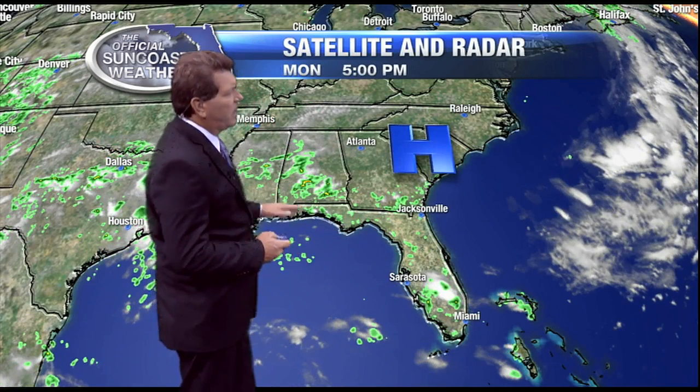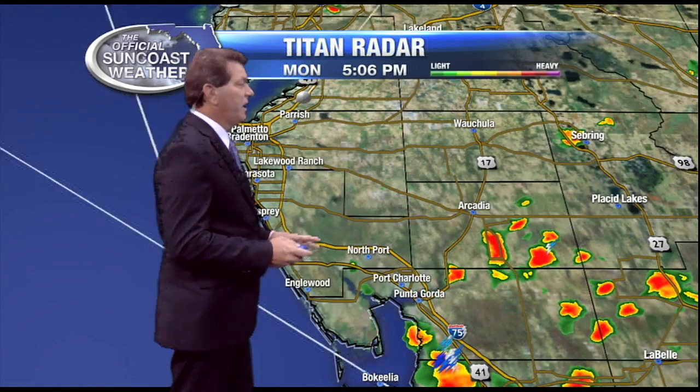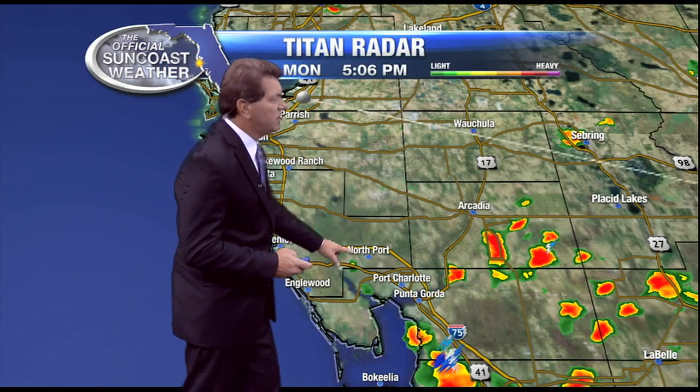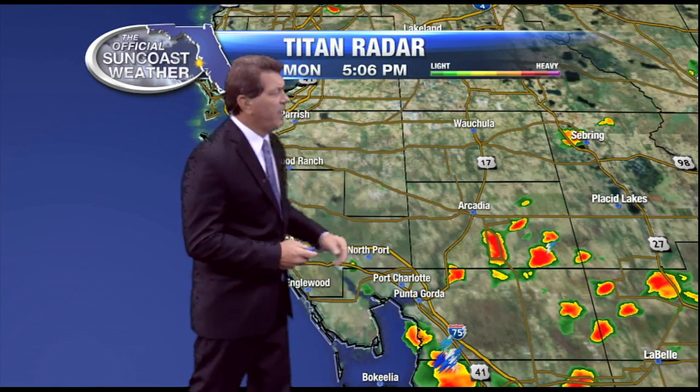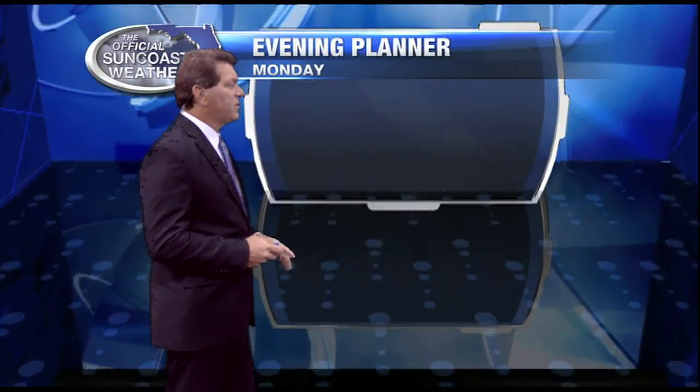There's still a frontal boundary kind of draped over the southeast, but that front is weakening and will fade away throughout the overnight hours. As far as rain goes, not much to show you here along the coast. There's one lone shower just south of Northport, and a little bit of activity developing in Arcadia. But all in all, fairly quiet right now, but a different story in the tropics.